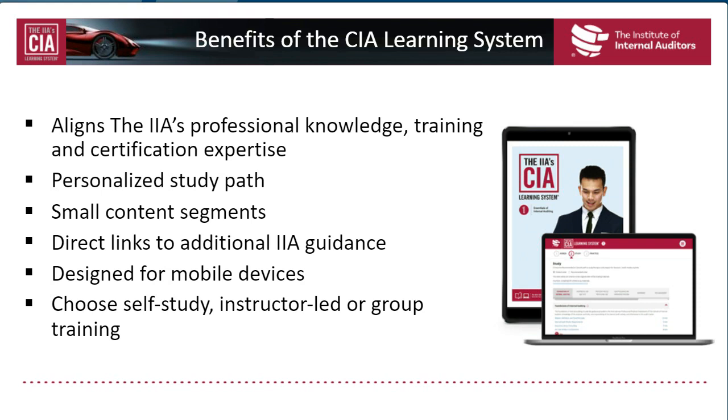So I think that's one of the main benefits of the CIA learning system, this recognition that we're all busy professionals. And although we recognize the value and the importance of learning, maybe we don't have as much time for it as we would always like. So that prioritized piece, that customized piece to make it appropriate for us, huge value there.